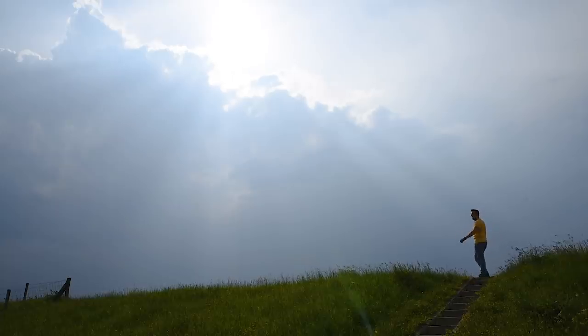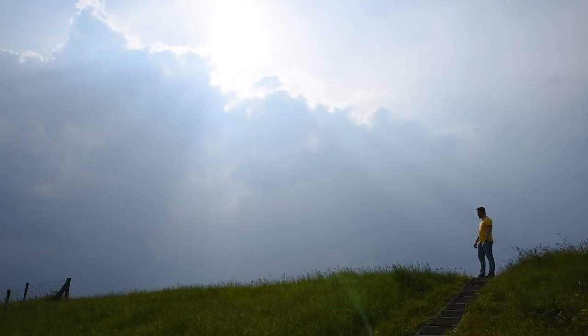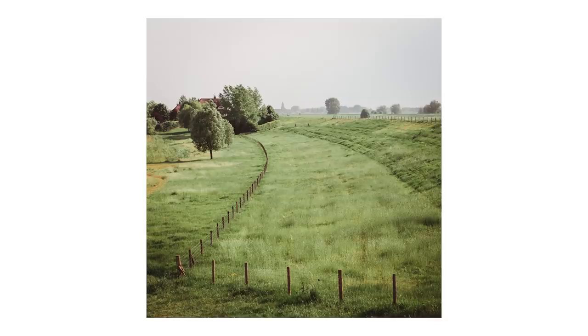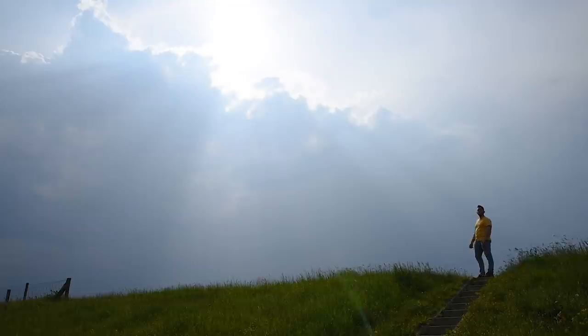Holy crap, guys, stuff like this you can only capture when you're outside. It is a little bit outside of the city, but hey, gotta make use of it. It looks so epic, let me show you. Really got excited, happy that I'm outside.